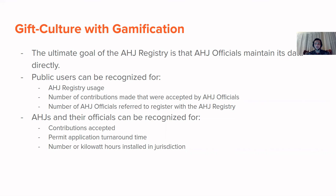We can also add gamification for the AHJ officials themselves, who can be recognized for the number of contributions that they have accepted, how quickly they are able to turn around permit applications and supply permits, and the number of kilowatt hours that have been installed in their jurisdiction.